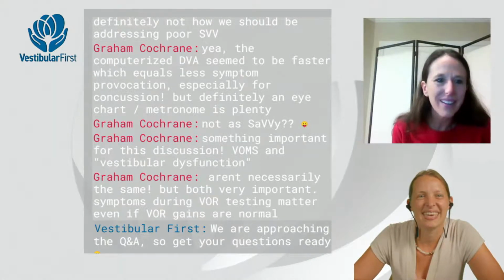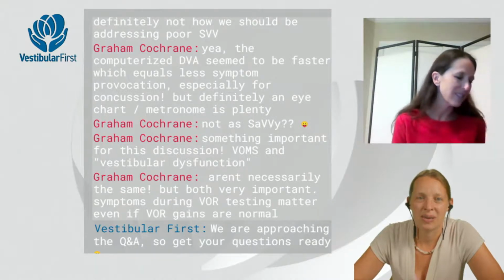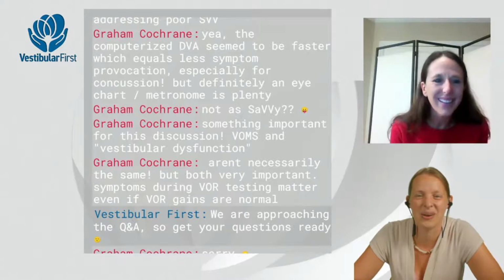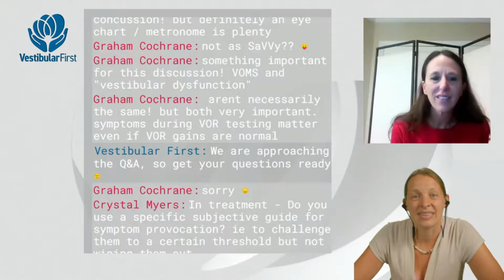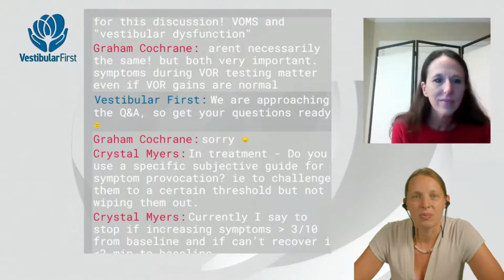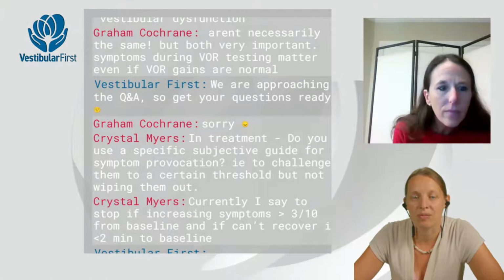So, reading quickly. The computerized DBA seems to be faster, which equals less symptom provocation, especially for concussions. It's more of a comment, but still helpful. And an eye chart and a metronome could definitely be a viable option, is what he's saying there. Something important for this discussion: VOMs and vestibular dysfunction aren't necessarily the same, and that's a very good point. But both are important. Symptoms during VOR testing matter even if VOR gains are normal. So that's a really good point, that we care about symptoms during testing, like what we look for in the VOMs is about provocation, right?